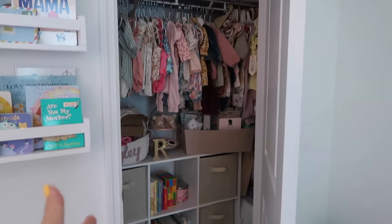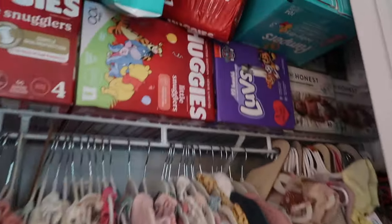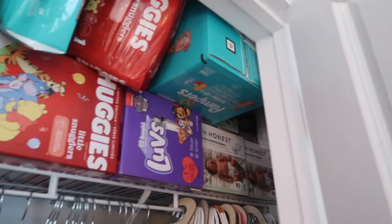Now moving back to the closet, this is like an overview of everything. She has diapers for days. I mean, it's all stacked up. Diapers, and a bunch of wipes down there. So we're very blessed to have all of this. She's stocked up for sure.